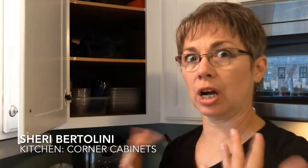Corner cabinets are very oddly shaped, and they're usually fairly deep, so they get a little bit awkward to work with, but we found a couple of ways that seem to be effective for us in our kitchens, so I thought I would pass those on and see if they are helpful to you.